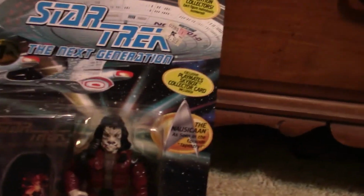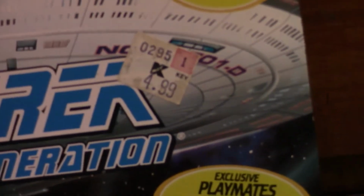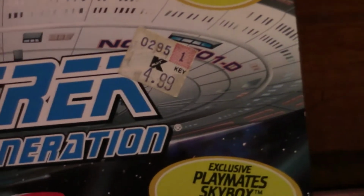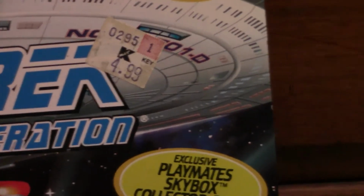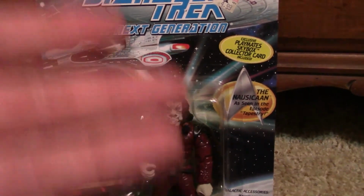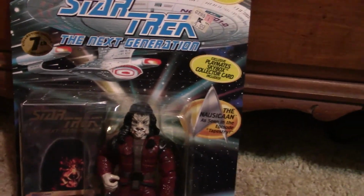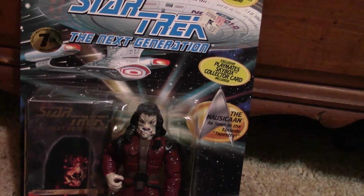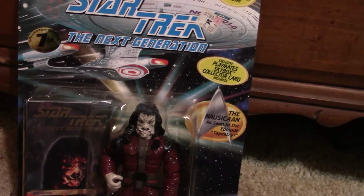And this one did not come from Venture, but it came from Kmart. And it seems like the stores had a trend at that time. They were all $4.99. So I think that wasn't just the store price. That was an overall price back then in the day. $4.99 just being the go-to price.